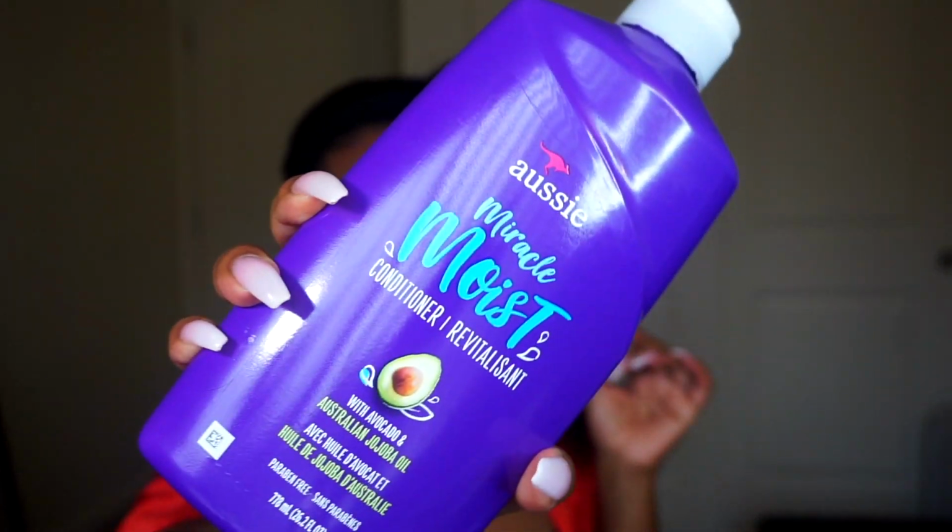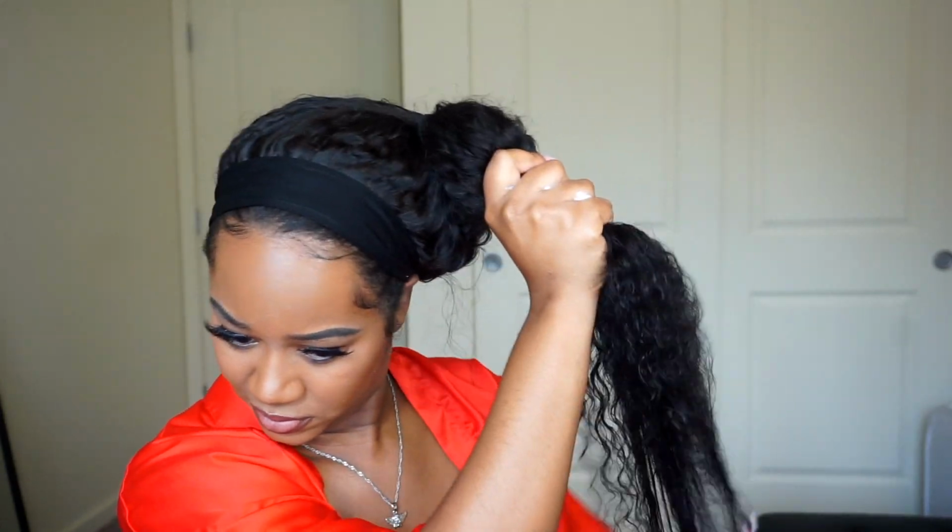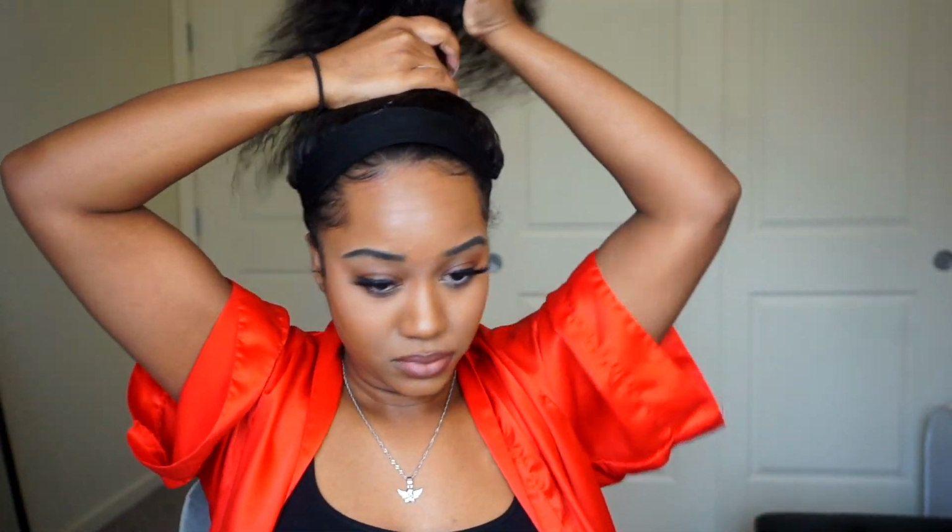Like, I love this. It looks so natural, so easy. I also used some conditioner to better define the curls, as you guys can see. So you can wear this hair down, you can wear it up, half down. You can really style this any type of way.